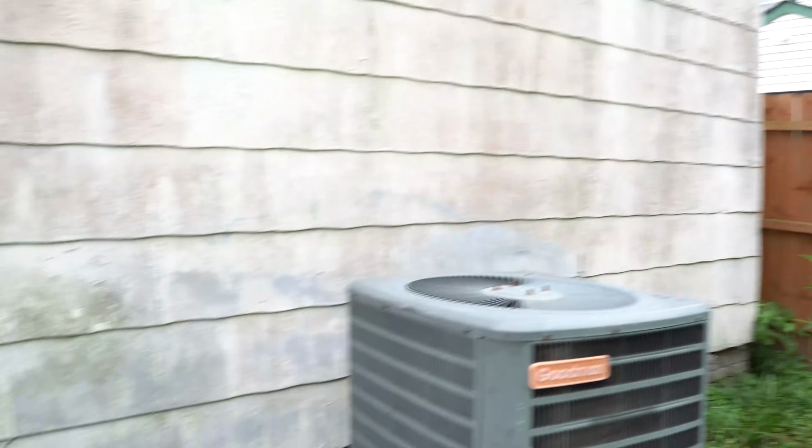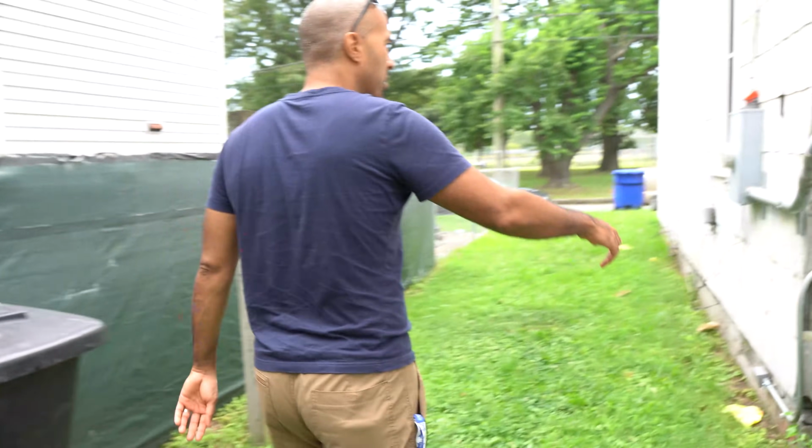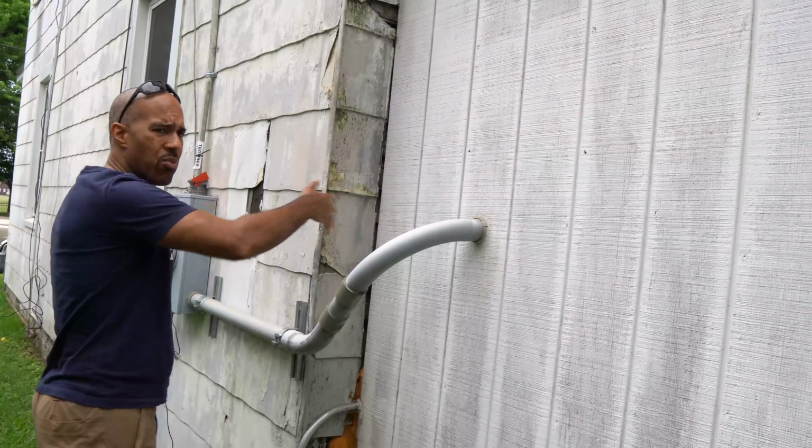He said the heat in there was bad. The air handler inside doesn't look bad, but he said it's no good. Oh, no, I believe him. So here, look at this, all this stuff here. This stuff is just a recipe.